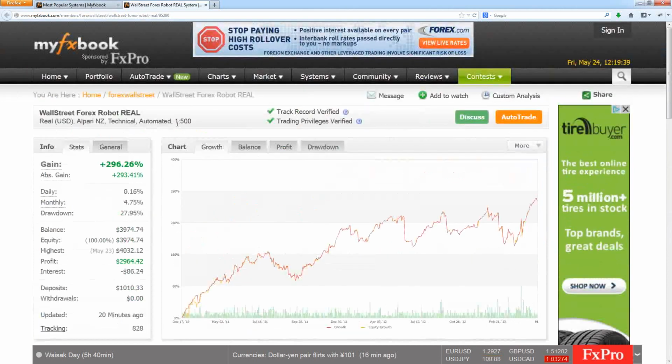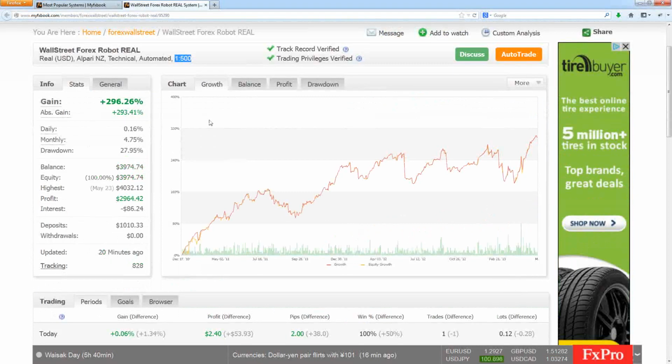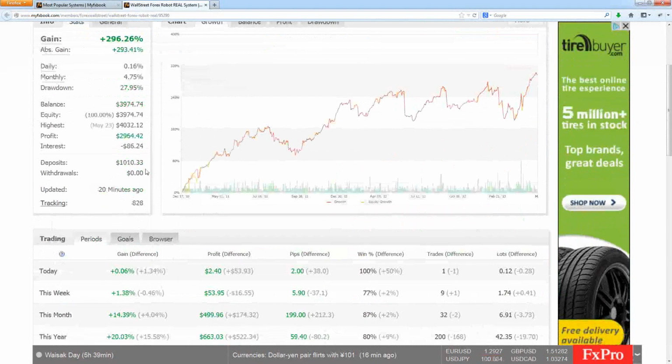One more thing here. Look at the leverage they're using. That's another thing you have to keep in mind: some of these guys are putting a lot of leverage out there. 1 to 500. That's a lot of leverage, and you might not be able to have that. Now, this doesn't mean they're using it all. You don't know for sure if they're leveraging all of that, but there's some things we can look at to determine that as well.